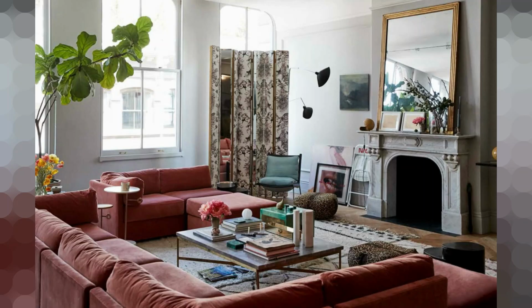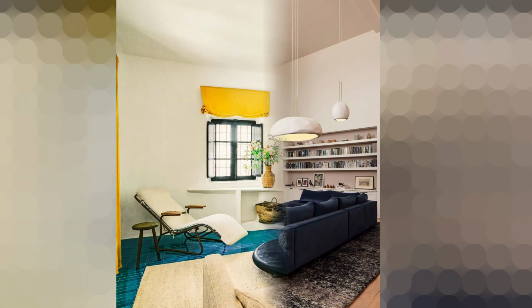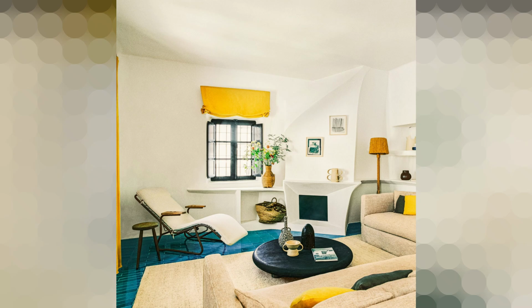The key word for families in 2026 is modular. Modular seating is taking off because it's adaptable. You can reconfigure it for a playdate, separate the pieces for extra seating when guests come over, or push it all together for the ultimate lounge experience.